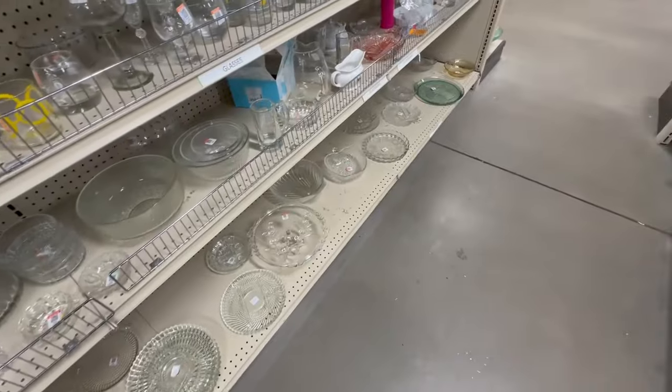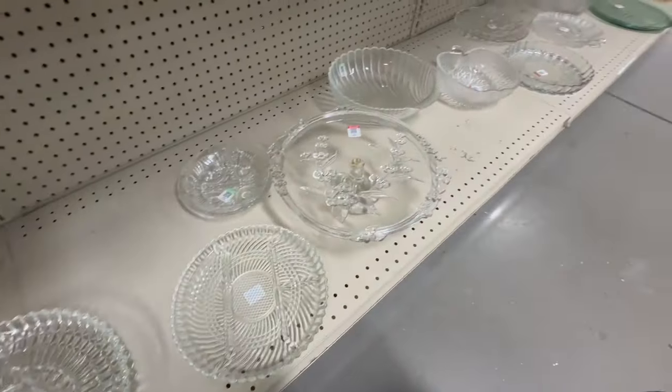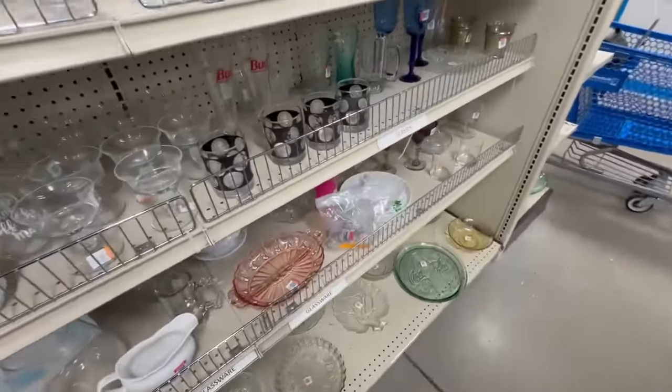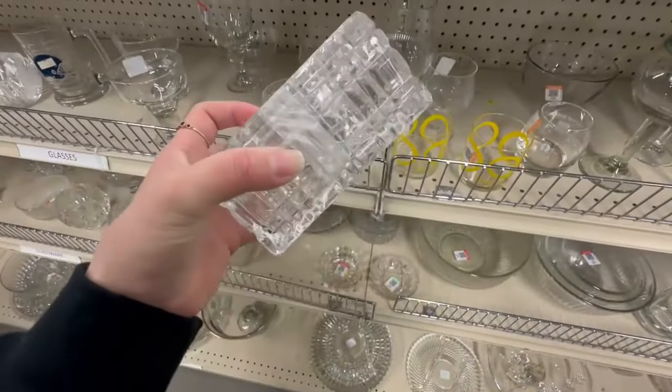I'm explaining here that in my move, I left my dog's bowls at my mom's house. Since then, I have just been using whatever little glass mixing bowls I've had laying around, and I absolutely love it. So I'm on the hunt for a matching pair or just something cuter.